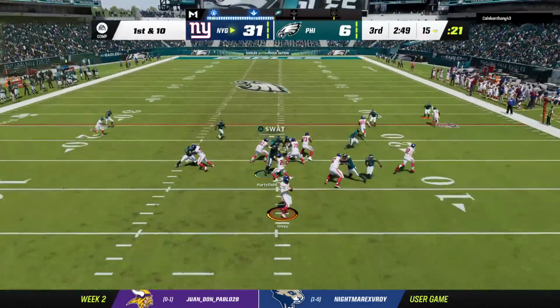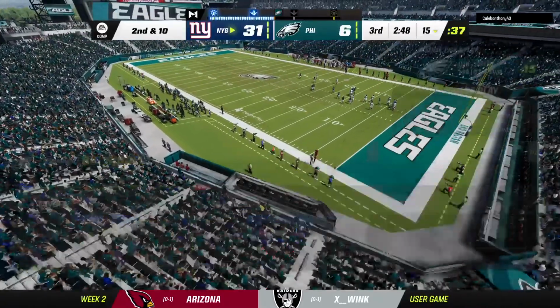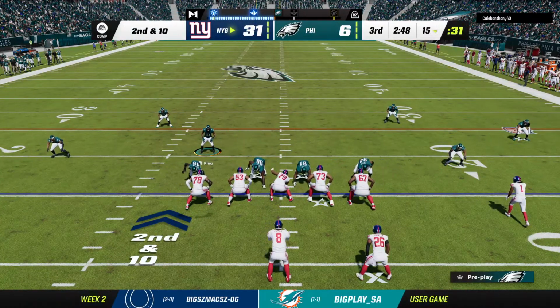Here's 1st and 10. A quick throw knocked away. It's incomplete. I see the surprise in your face there, partner. That is a rare incompletion from him. He's been on point this entire game. He has percentage completion-wise way up. Not that time.